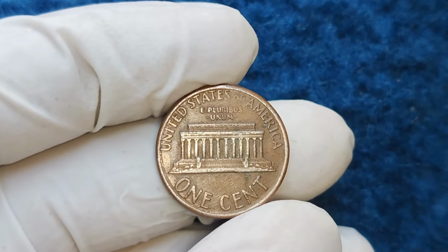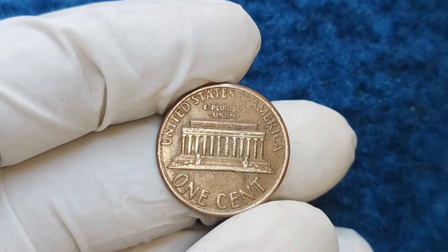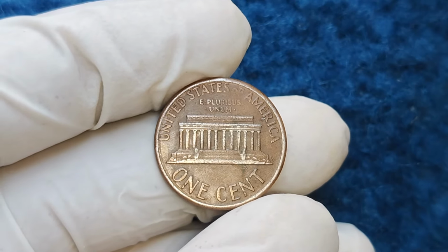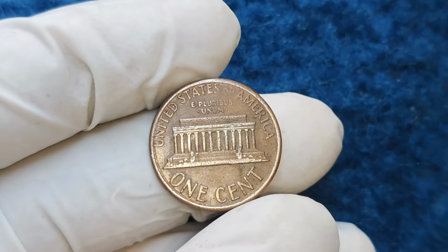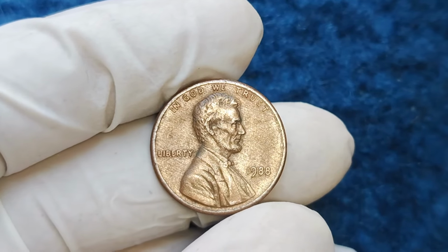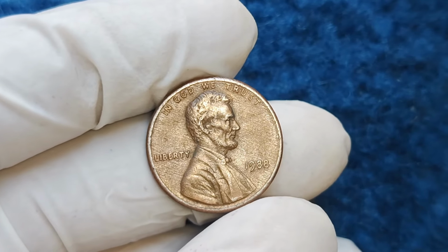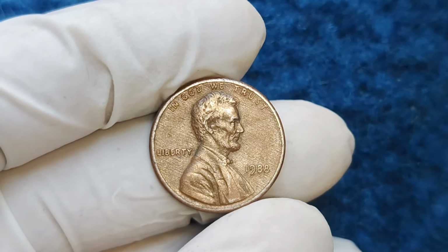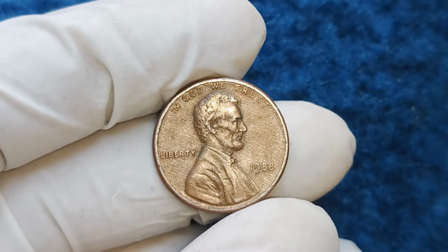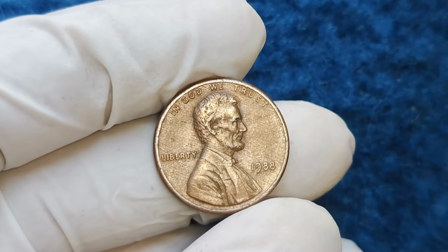Alright, let's start with the basics. Most pennies from 1988 were minted in Philadelphia, no mint mark, Denver, D mint mark, and San Francisco, S mint mark, mainly proof coins. Now, a regular 1988 penny? Worth a whole 1 cent, not exactly retirement money, but there's a special error that makes one version of this penny worth over $1 million. And the error is so tiny, most people have no idea it exists.